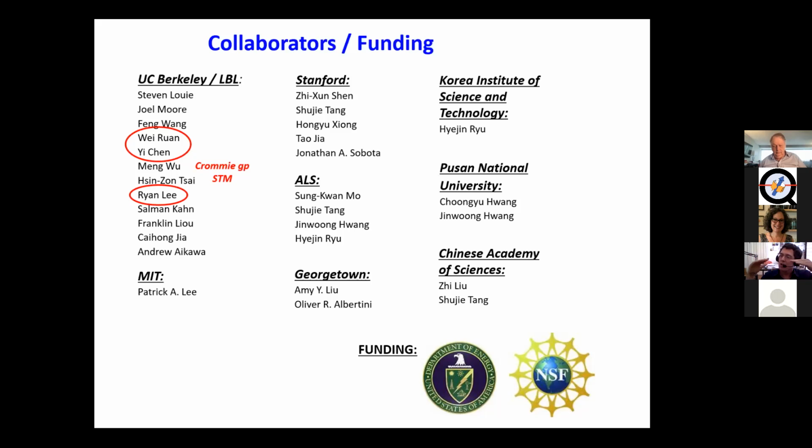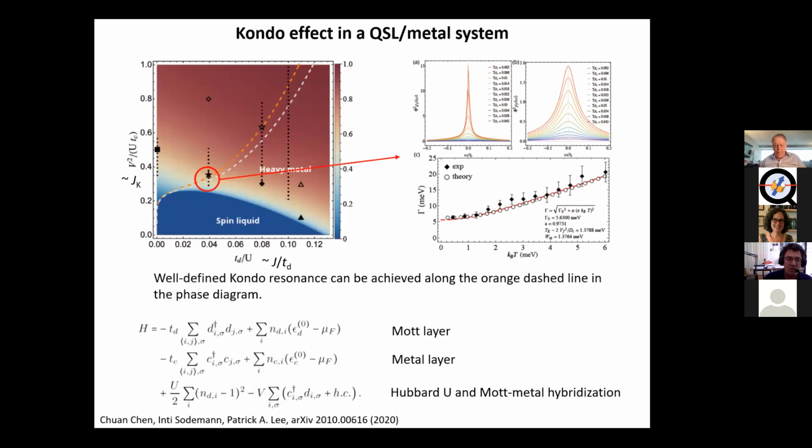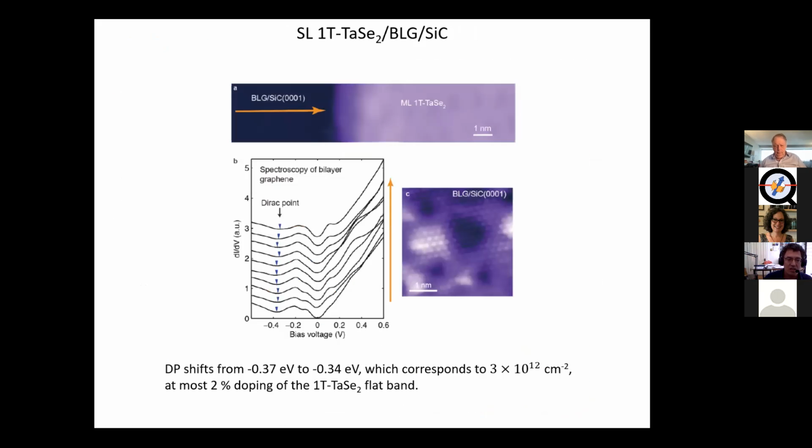So for Yeom's alternate picture to be true, you would need significant charge transfer from the TaSe2 into the graphene. I won't get into why that is true, but if this system is not a Mott insulator, then you would expect that to occur. And so we did check for that. I actually have the data somewhere, if I can go through all my slides.